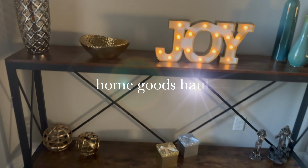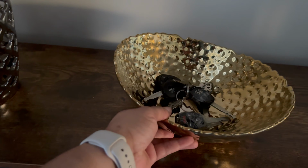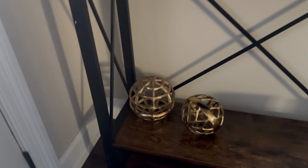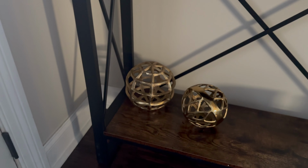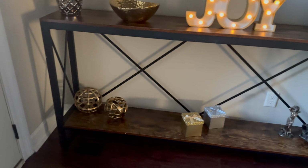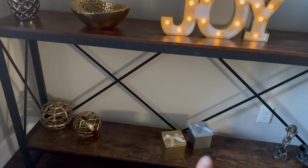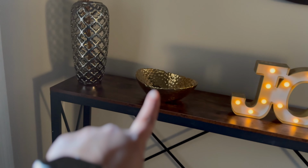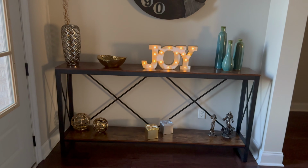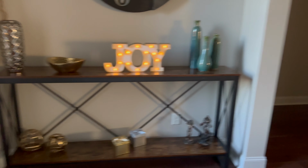Okay, so I didn't do a haul when I got home from Homegoods, but here is a gold bowl that I purchased for our keys. There are two like gold ball thingies just for decor. I moved the boxes that were up here down there because the keys were in there. Love it. Here is the, it's not final, but it's updated. Let me say it that way.